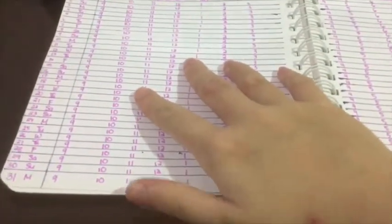This is my November. It's in a purple and pink theme, which I absolutely love. And this is my December theme, which is an all-out purple theme.